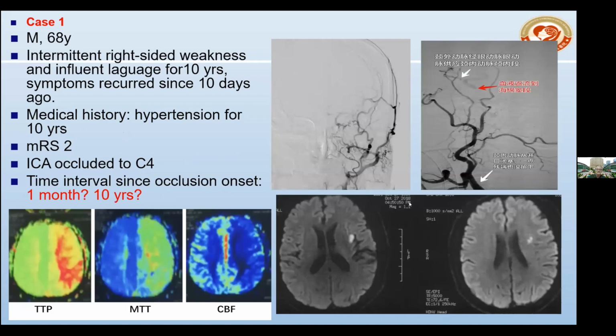This is case 1, a male, 58 years old, with right-side weakness and aphasia for 10 years, and symptoms recurring since 10 days ago. From the pre-operative imaging, we can see that the patient's left ICA is totally occluded from the initial to the cavernous segment. This patient has ophthalmic artery blood flow reversed to the cavernous segment. Pre-operatively, there was a small infarction located in the left hemisphere, and the left hemisphere had hypoperfusion.